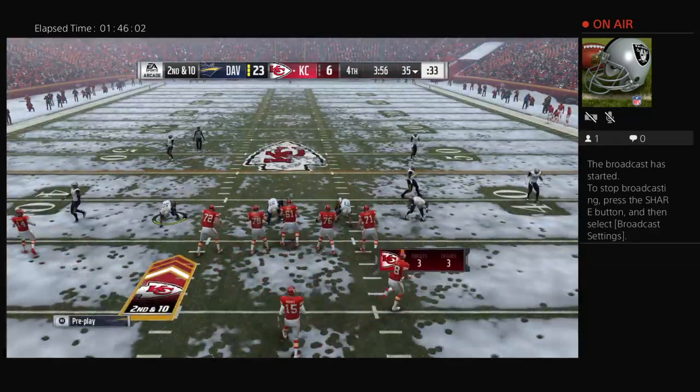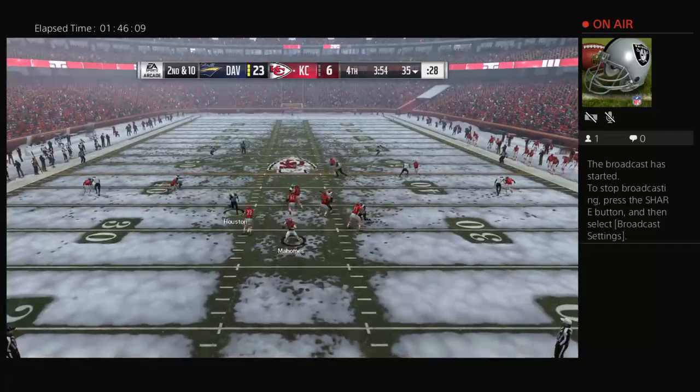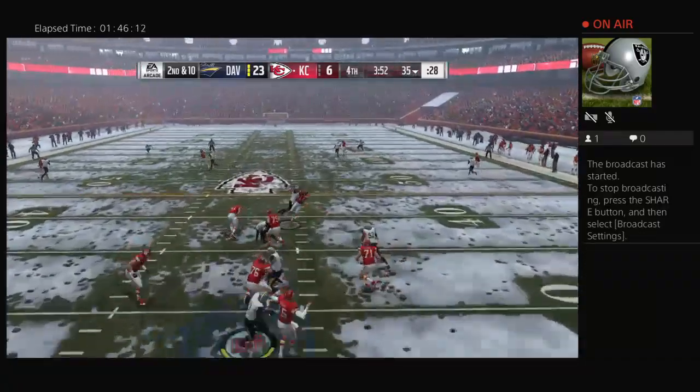You know, things started out poorly in this game, and to be frank, they just really haven't gotten much better. And all that does is embolden a secondary. They feel good about what's going on, and they just play better and better.